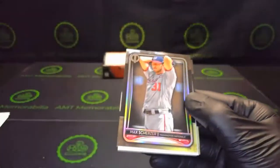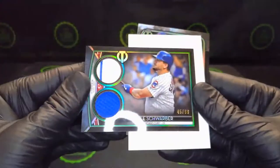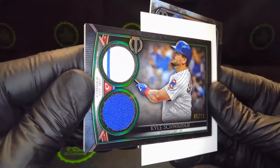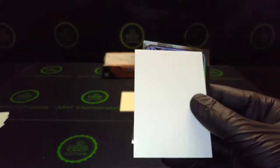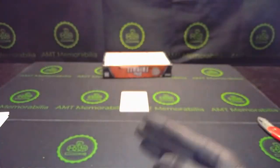Trea Turner. Max Scherzer. Dual jersey, 45 out of 99, Kyle Schwarber. And Francisco Lindor.